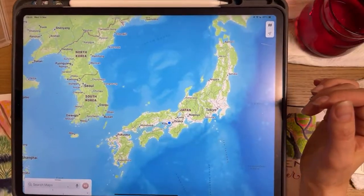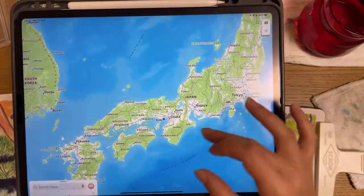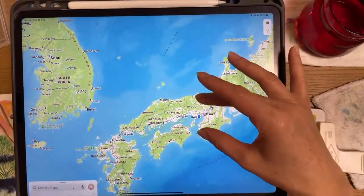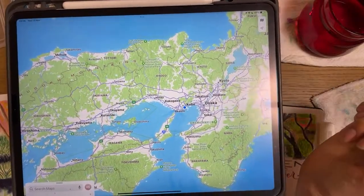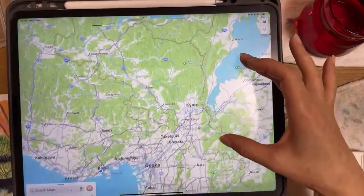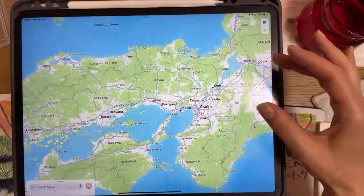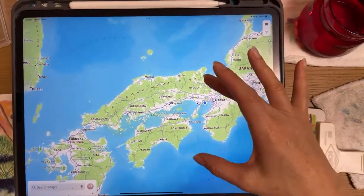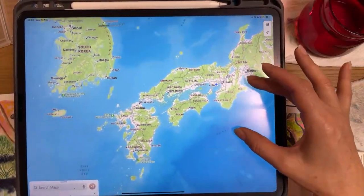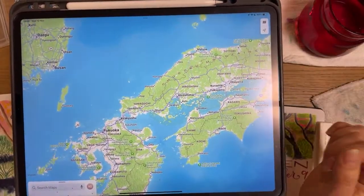Of course, you guys all know Tokyo, the main capital. And then there's also the place where we're staying currently, which is Kobe, very close to Osaka. That's also very well known. And I think you probably all have heard of Kyoto, which used to be the capital of Japan for a while, a long time ago. And then, of course, Hiroshima is also part of the main island.